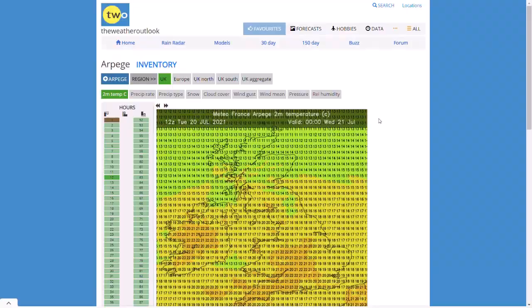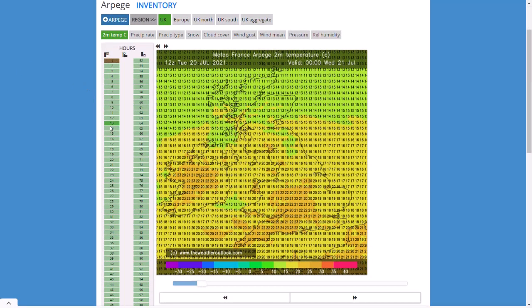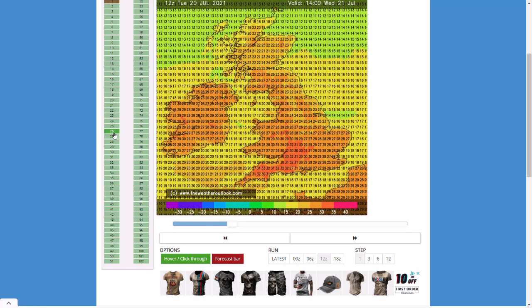If we do have a look at the ARPEGE, if we do run through to Wednesday afternoon, you can see widely temperatures into the upper 20s, if not 31, 32, or even 33 degrees in the southeast. So significant heat there, and that's warranted of that amber warning we do have for significant dangerous heat.